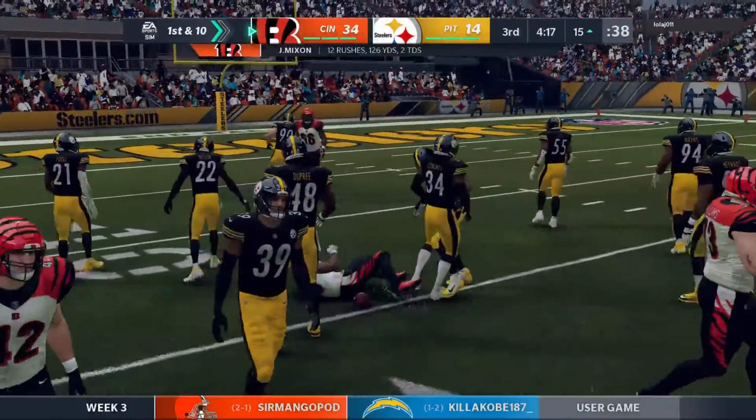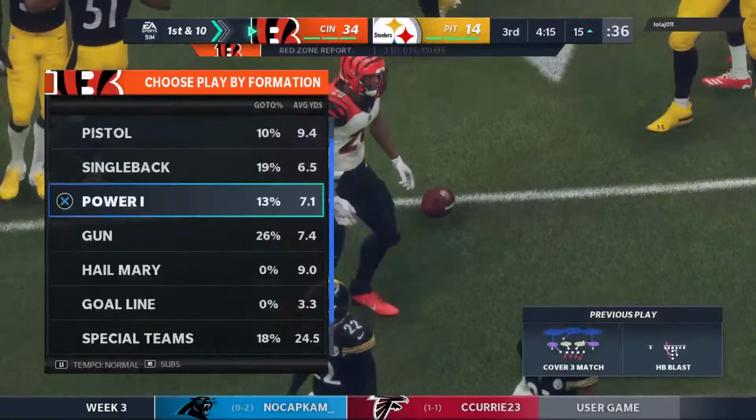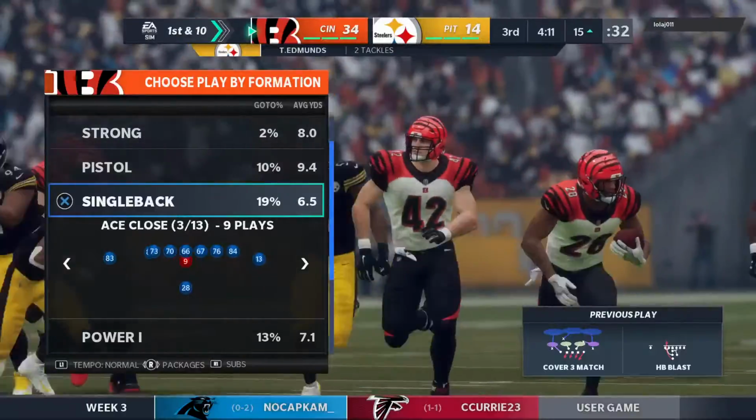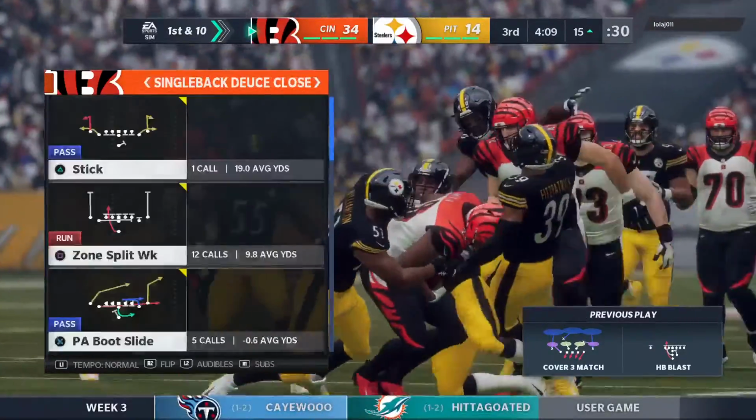And taking it to the 15-yard line before he's brought down. That one good for 15, and the Bengals get a first down. First down, Cincinnati.